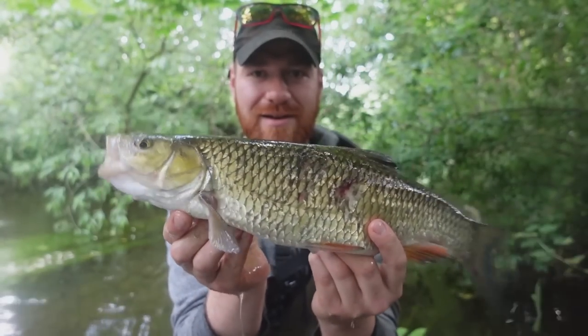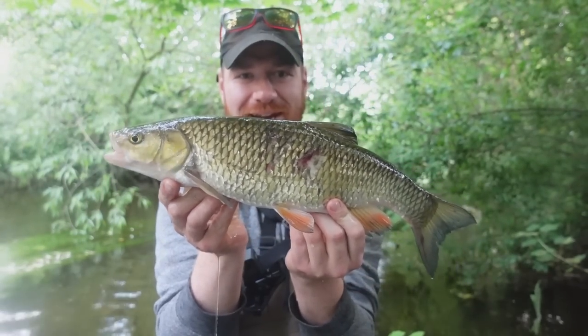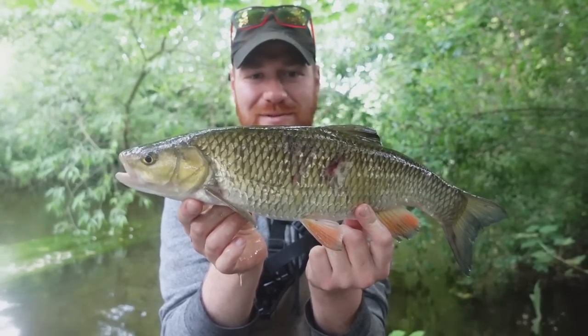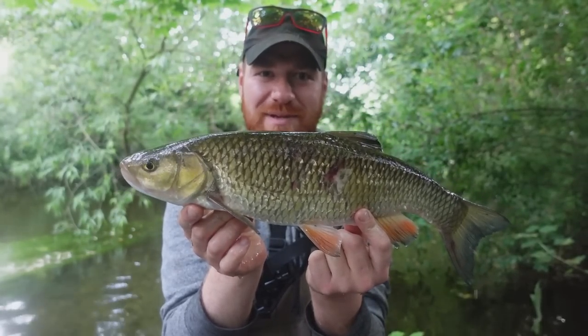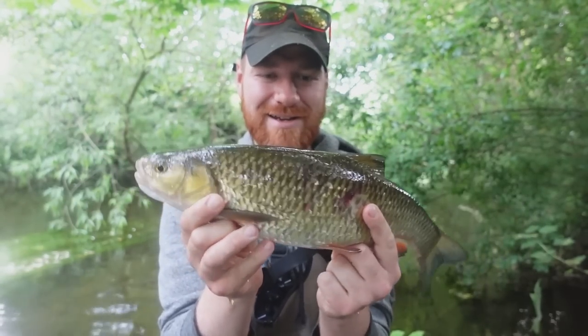Another awesome chub. Absolutely nailed that countdown crankbait. Wicked. Absolutely destroyed it right in front of me. That's how I seem to be taking it, chasing it right into my feet and nailing it. Can't complain at that, can I? Let's get him back.